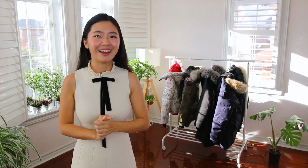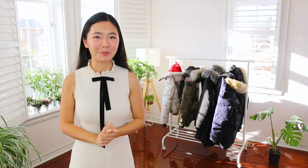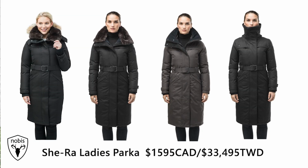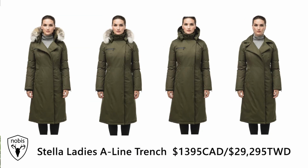Now we're going to look into the higher end and more expensive winter coat brands. The first one that we're going to look into is Nobis. Nobis is known to have more minimalistic but versatile designs for their winter coat. And some of their styles that I really like is the Shira Ladies Parka, which is retailed at $1,500. Their Stella Ladies A-line Trench, which is retailed at $1,395. This is personally one of my favorites because it provides a very versatile option for the wearer.